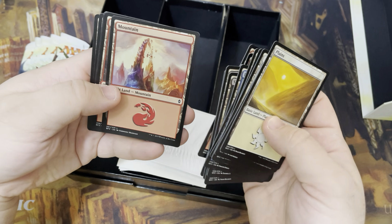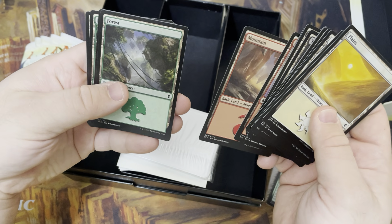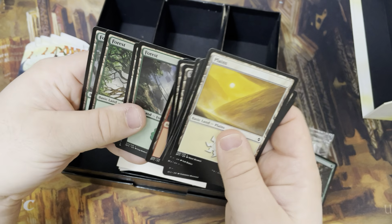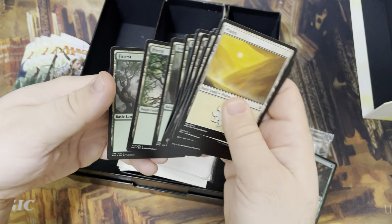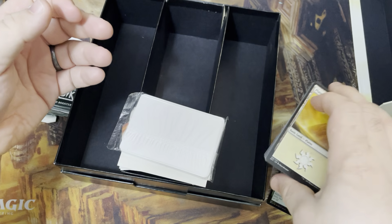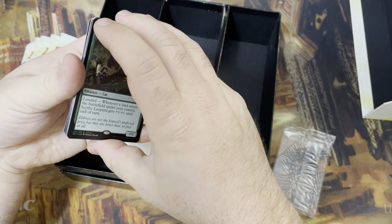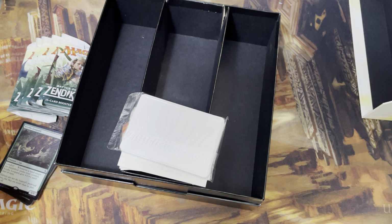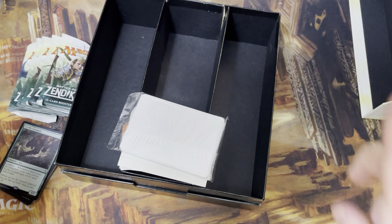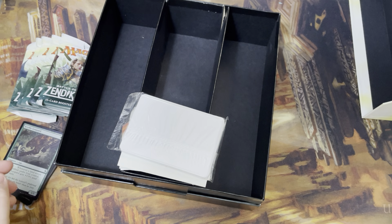The promo artwork, that's my favorite, mountain full art. The promo artwork was a lie. They showed full art lands on the back. I wonder if anybody bought this expecting full art lands and was sorely disappointed, because that could be a legitimate source of disappointment. Especially considering that the whole concept of Battle for Zendikar lands is their full art, right? So people probably would have had that expectation and been like, excuse me, hello, this is not what I signed up for. Let's see. Yeah, there it is.